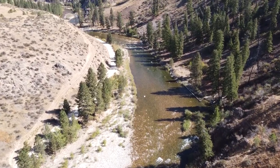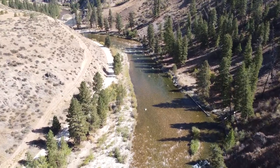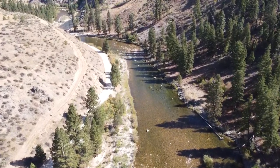It is a beautiful day today. The sun is out, nice and bright. The water is running pretty fast. It's super clear.